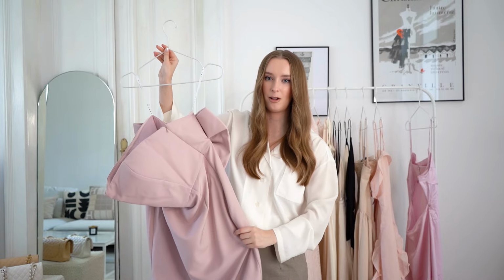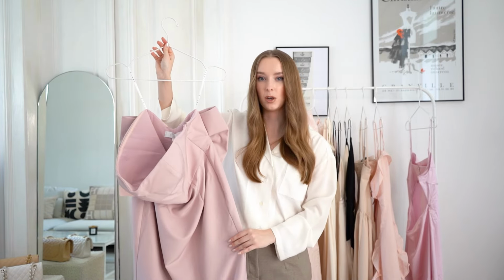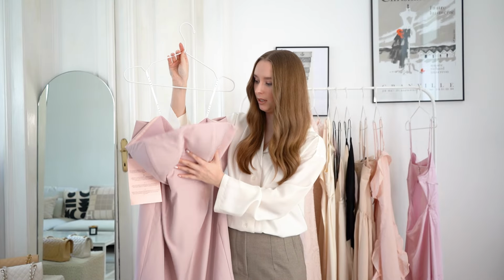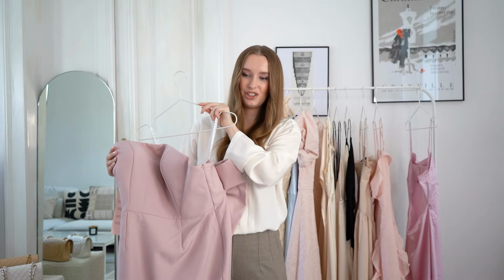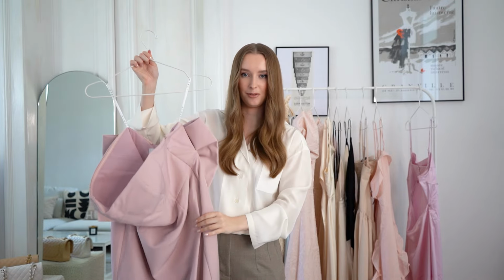And the material itself is quite muted. It's a very nice desaturated rosy tone, and it's not a shiny material, it's quite matte, which I think looks pretty elegant. Let's have a look if there's any chance that this looks good on me and if it fits.